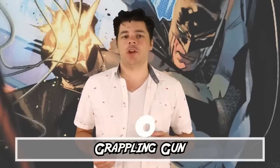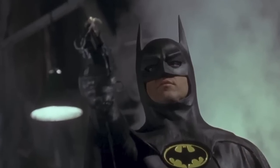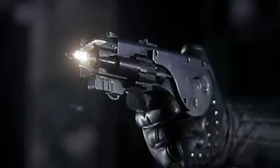Number 10, the grappling gun. In the original comics, Batman was known for getting around using his trusty bat rope. When Batman was adapted for the silver screen in 1989, his gear was given a much needed upgrade in the form of the grappling gun. The grappling gun fires a grappling hook and uses a winch system to pull the Dark Knight to his destination. It wasn't long before this gadget was adopted by the comics and became a mainstay of Batman's utility belt.